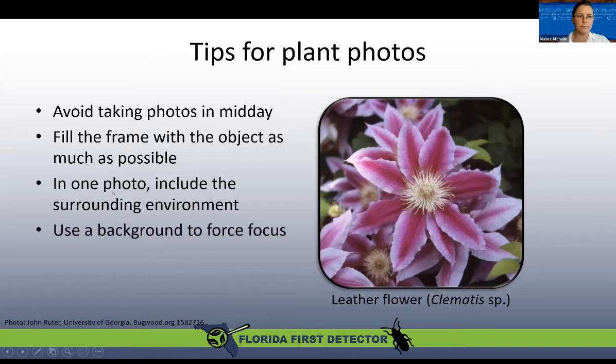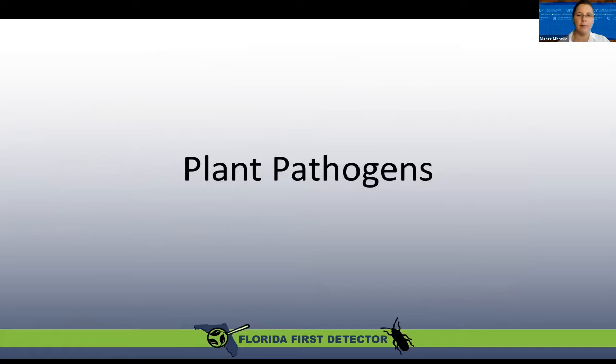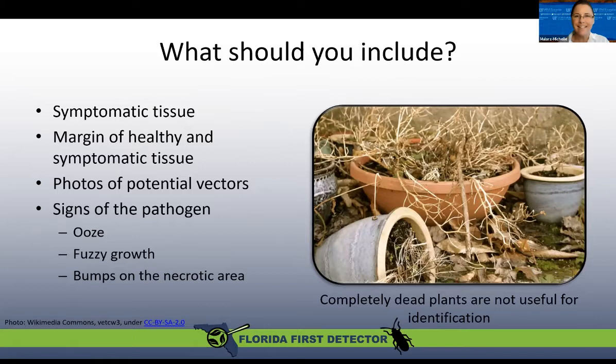Plant pathogens. What are some things to think about with plant pathogens? So are we going to be able to really determine anything from a dead plant, which we get so often? My plant is dead. Can you tell me why it's dead? That's really not going to do anything for us, right? I think we've all learned that at this point. So what you really want to try and do is have that transition zone, especially from healthy tissue to diseased tissue or dead tissue, which can really help the specialist in trying to figure out what the problem was here.